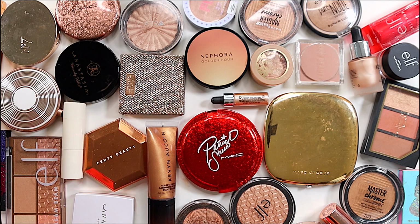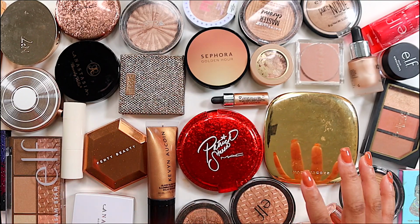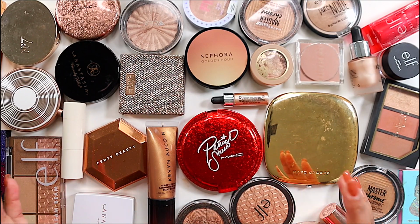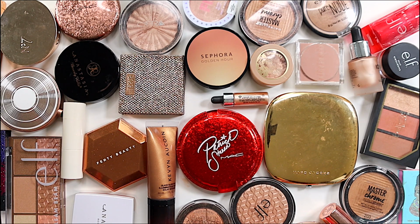All right, so just talking about the highlighters right now, we have 36 highlighters sitting right here in front of me, and I can already tell you guys we're going to get rid of probably most of these, and I'm only going to be left with a few. So let's just go ahead. Like you guys are going to see, I'm looking at these like, I don't even know why I bought some of these, okay? So let's first start with some keepers, right?